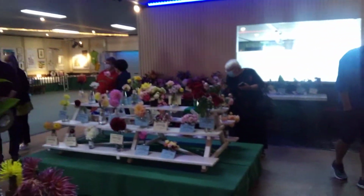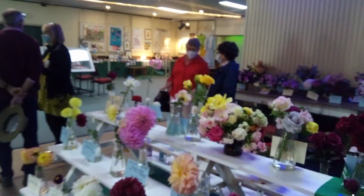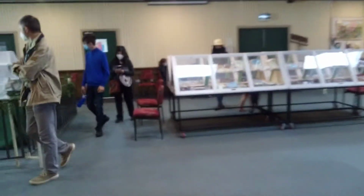We'll have a quick look at the cooking over here via some more flowers. So there's plenty of flowers there, as you can see. They're very nice, the flowers. And we'll come across and have a look at the cooking.